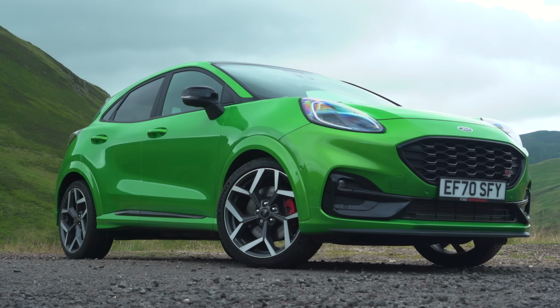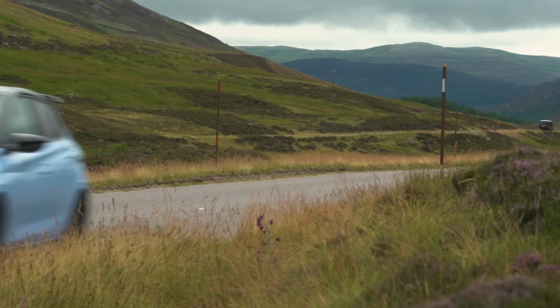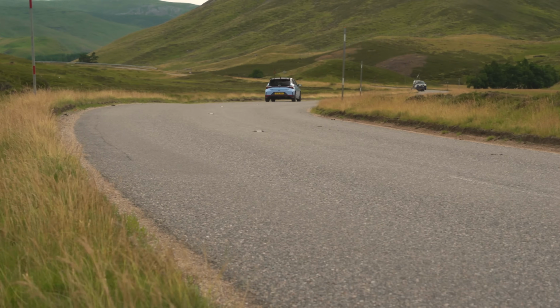So that leaves us on to the Puma. Go on, you spent a long time in that. You're probably going to scowl at me. I actually quite like it, and I know I shouldn't. The more you drive it, the more it makes sense. It's a weird car at low speed because there's obviously compromise they have to make to get it to handle in a certain way. It all feels a bit too eager, but then when you really start to go a bit faster, it makes a lot more sense.